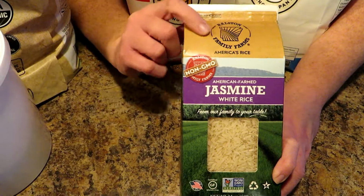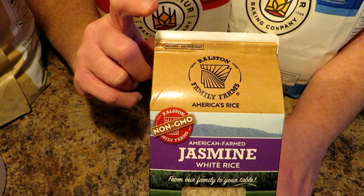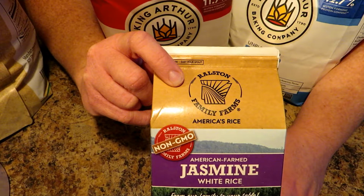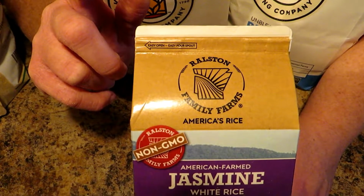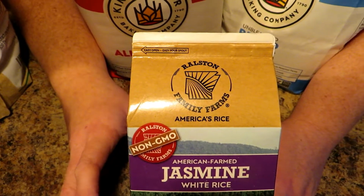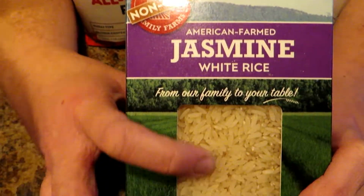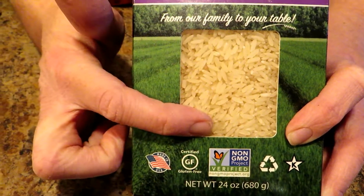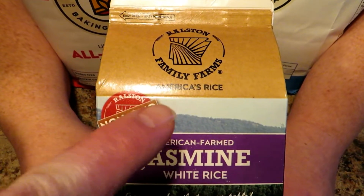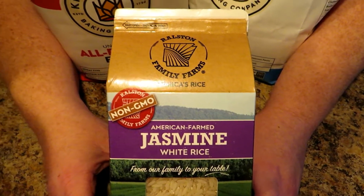We found this through finding it at Whole Foods one time, and then started buying it direct from the family farm. It's a small family farm in Arkansas, and they grow their rice in smaller patches. They control everything about it. If you look at this, this is jasmine rice, and if you look at the rice in the window, it's not completely white because they have not bleached it. And it says right here, America's rice. Yeah, American farmed. Those are very big deals.